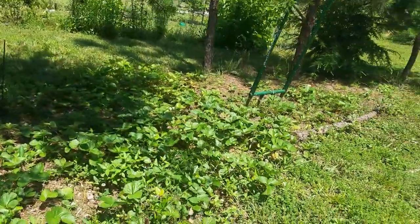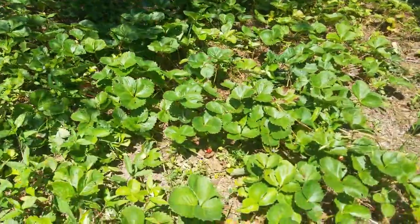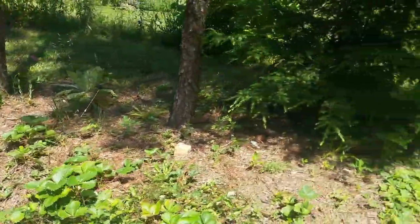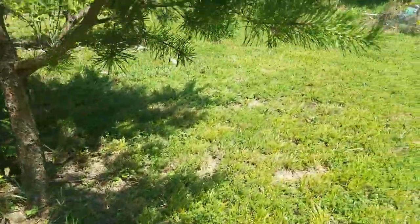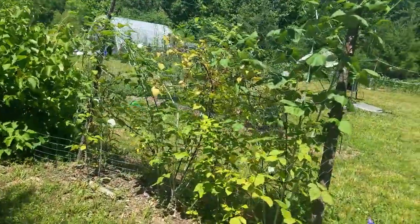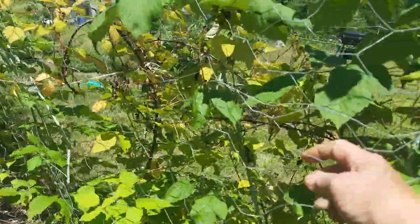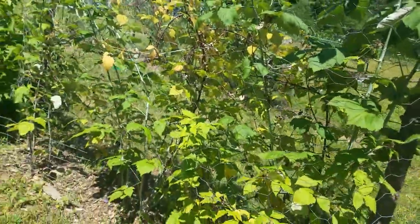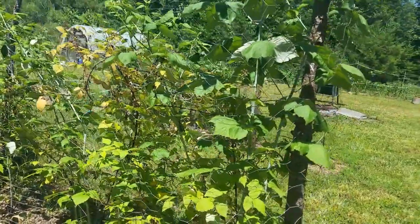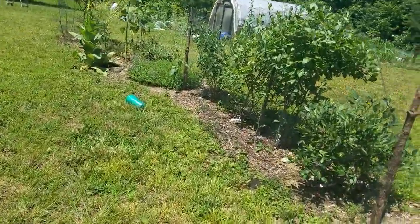My strawberries are done for the year. They did pretty good. They've got a couple stragglers in there. And my raspberries are pretty much done for the year. I had to end up putting this chicken wire around it because the birds were eating them faster than I could. So anyway, I've got to take that off and prune them back and tie them up for next year.